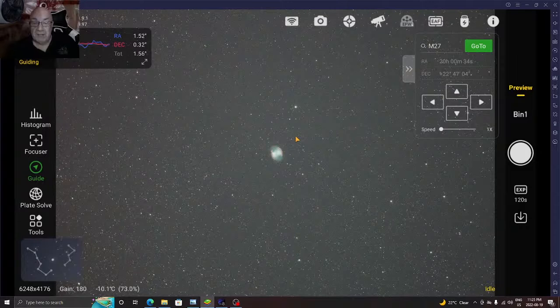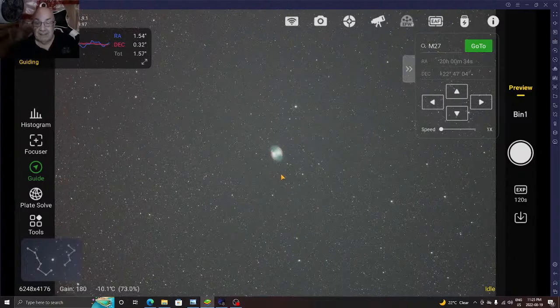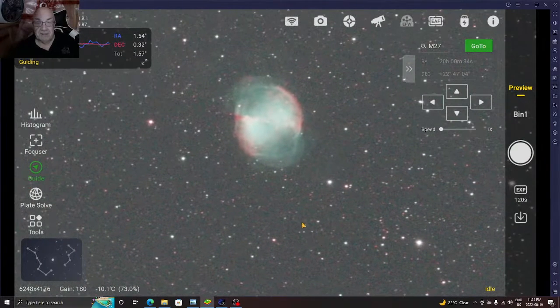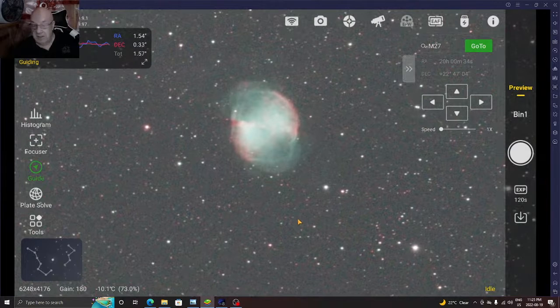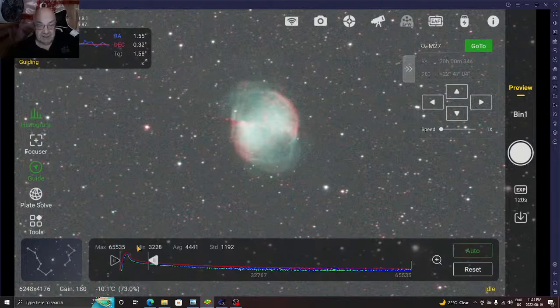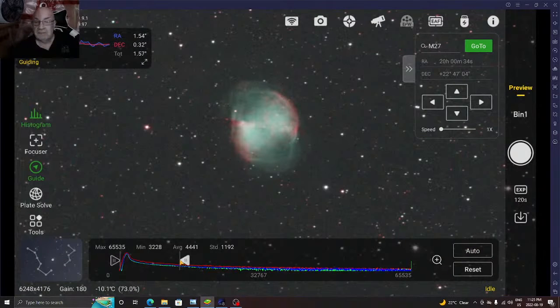Right now we're looking at the Dumbbell Nebula, which is M27. You can see it here as a bit of a close-up. I did a quick 2-minute exposure on it just to let you have a look at that, and I'll darken it up a bit here. Probably that's too much histogram. Not too bad.